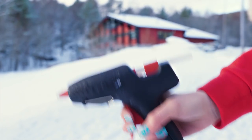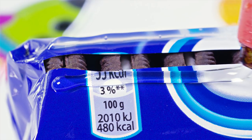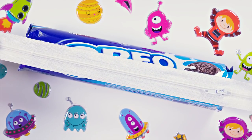Now take a glue gun and apply a few stripes along the top and bottom side of the cut we made earlier. You can use other sort of glue, just make sure that it works on plastic and fabric materials. Take a zipper and place it on top while the glue is still soft.